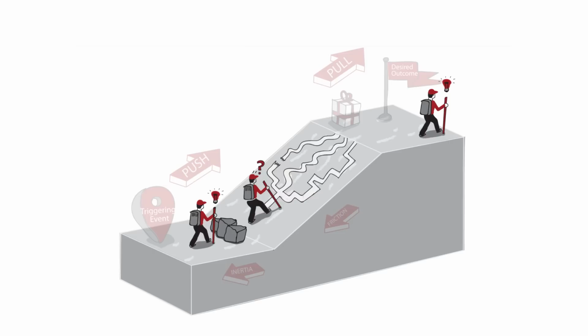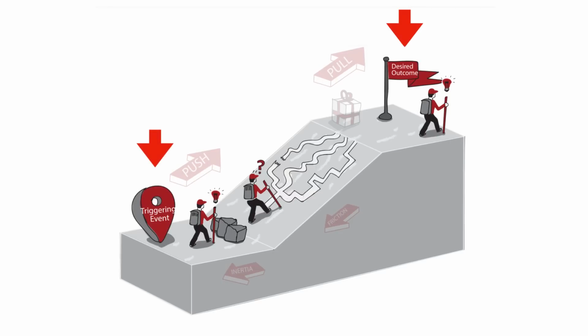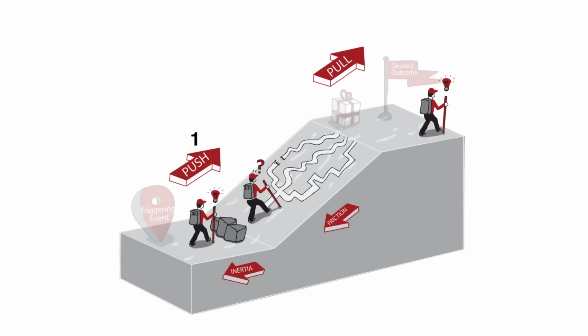Customers start at the bottom of the hill, and triggering events and desired outcomes shape the job the customer is trying to do or the outcome they're trying to achieve. And as they make their way to the top of the hill, 4 forces, push, pull, inertia, and friction, shape the decisions they make through the buying journey. Now, all this may still sound pretty foreign to you, so to make this more concrete, I'm going to illustrate this blueprint in action using what looks on the surface like a seemingly impulsive buy.